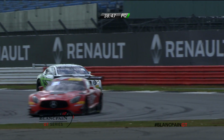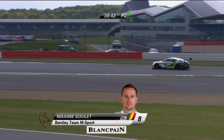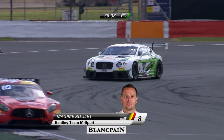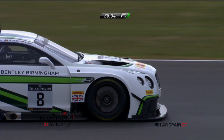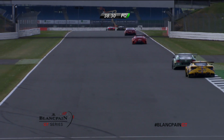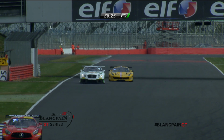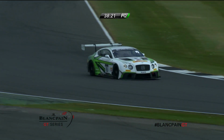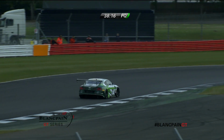Everything kind of stable, settled down. Not seeing too many. The sister car, the 99 BMW, just looking further down, is up to 14th. The 86 up to 19th. That's the HTP Motorsport Mercedes. But again, a lot of the top 20 cars actually back in the pit lane. As there is the Bentley, which is 8, so that's the Maxime Soulet car.